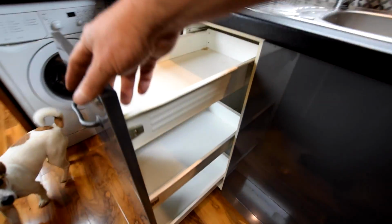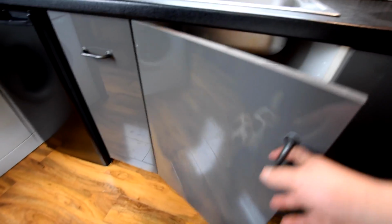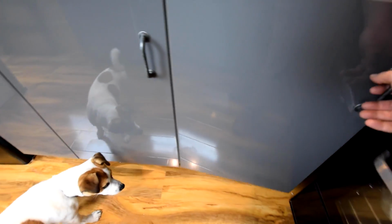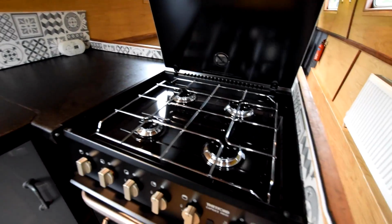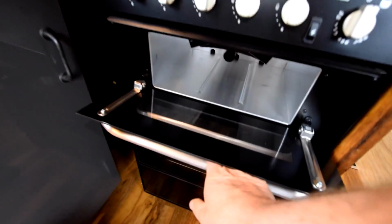Stainless steel sink, and a pull-out cupboard thing. And we've just got to check that. And good sized cupboards under here. So there's loads of cupboard space in this kitchen. Another one here. And the cooker itself, of course, is brand new. It's a Thetford Caprice, 4 burner gas hob, oven and grill.